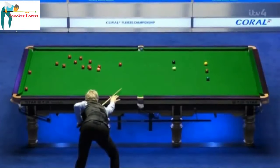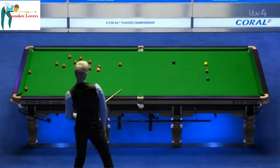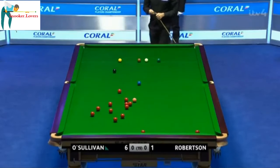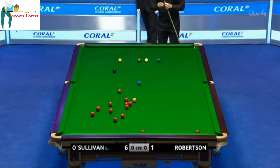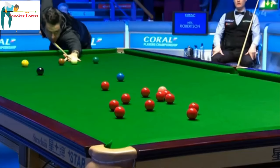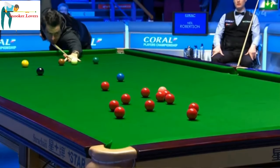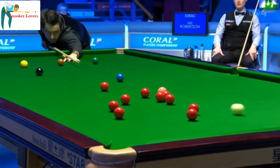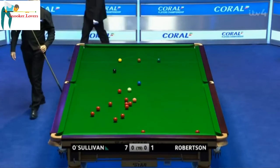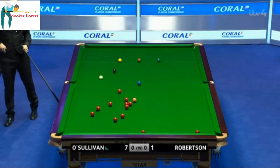I think he was looking to get side cushion, baulk cushion, and in between yellow and brown, wasn't he? But hasn't left an easy starter, though. Yeah, the middle one of that collection of reds there. But they don't have to be easy for O'Sullivan, even from distance.